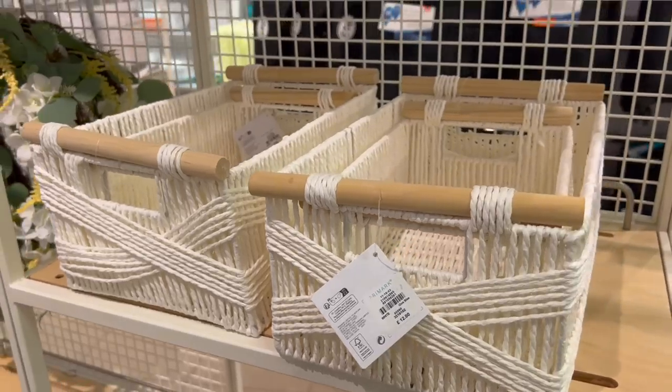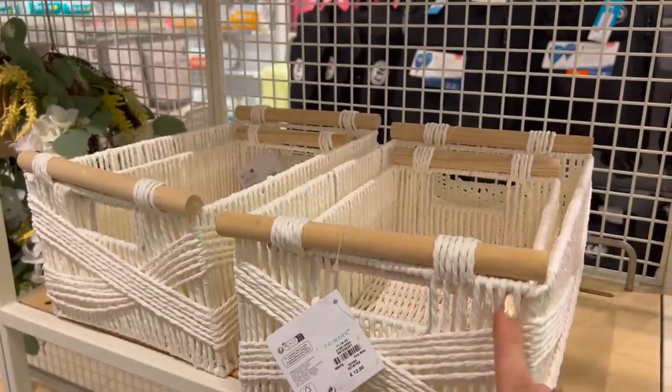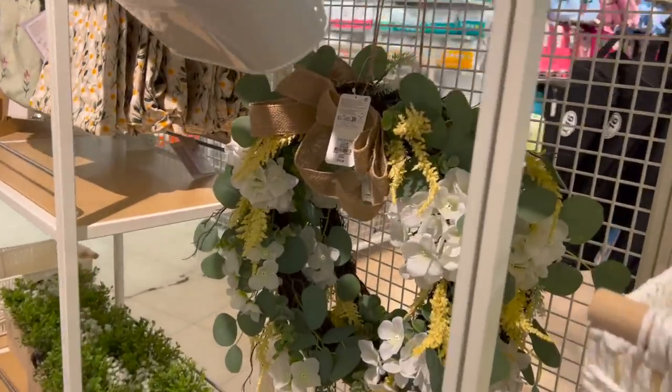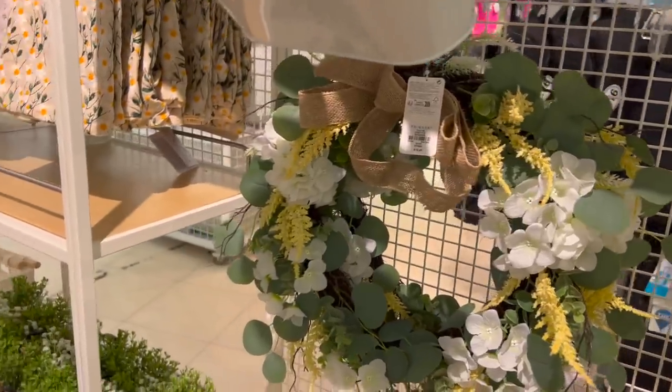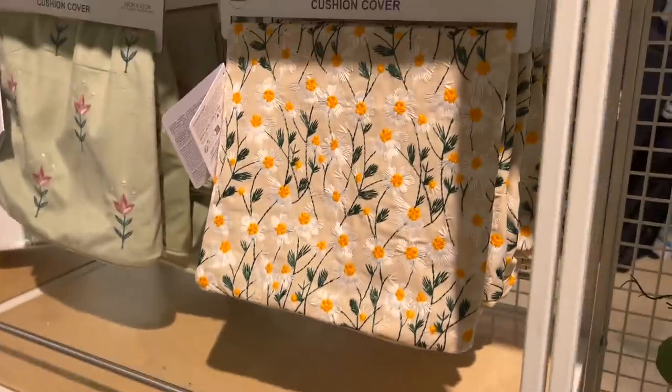We've also got this lovely nest of baskets with two of them in there for £12 with the washed wood handle and then the white. Love that. We've got a couple of wreaths in. This one's very spring at £12. We got a little faux flower box, some very spring cushions.